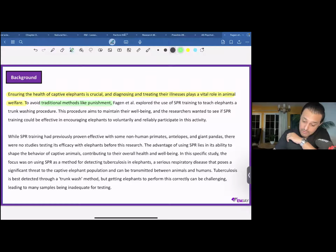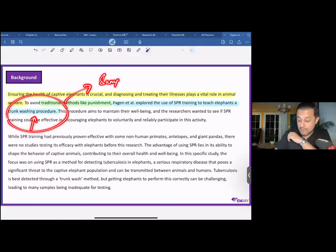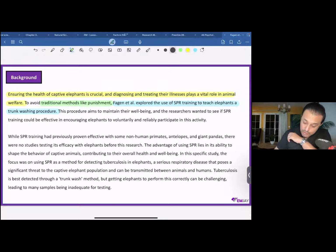Fagen et al., that is, and others, explored the use of SPR training to teach elephants a trunk washing procedure. SPR is secondary positive reinforcement training. Why teach them this trunk washing procedure? Because this would help them gather a sample to test for tuberculosis. This procedure aims to maintain their well-being, and the researchers wanted to see if SPR training could be effective in encouraging elephants to voluntarily and reliably participate in this activity.